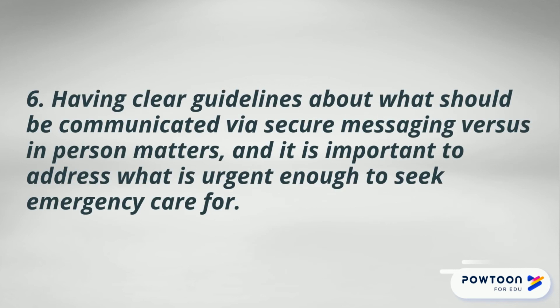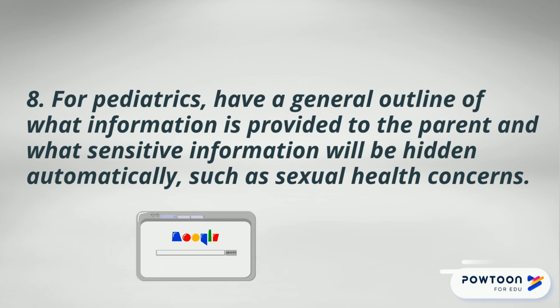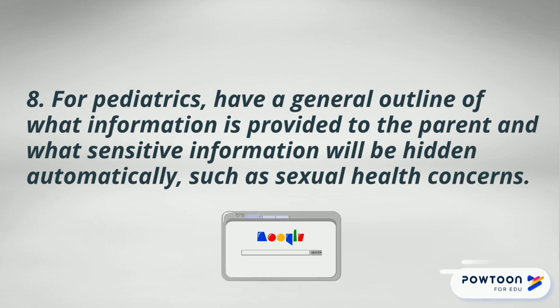6. Having clear guidelines about what should be communicated via secure messaging versus in person matters, and it is important to address what is urgent enough to seek emergency care for. 7. For pediatrics, create separate accounts that are linked to parent-guardian-child relationships. These profiles should offer hide options where clinicians can determine what is shared with the parent or child. 8. For pediatrics, have a general outline of what information is provided to the parent and what sensitive information will be hidden automatically, such as sexual health concerns.